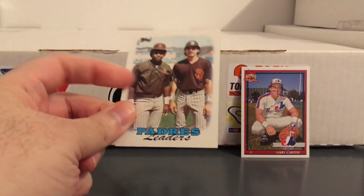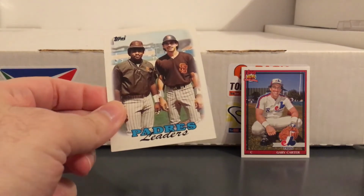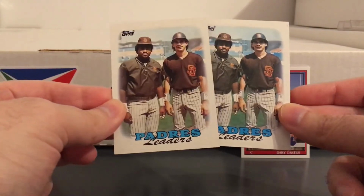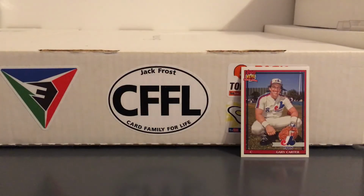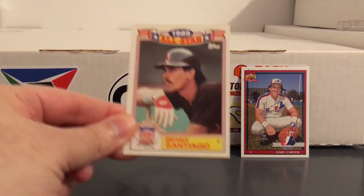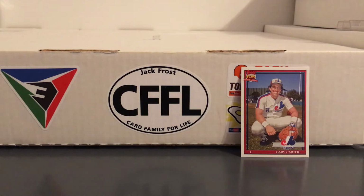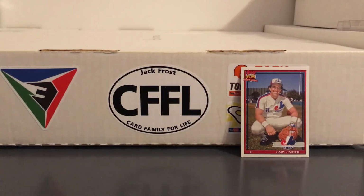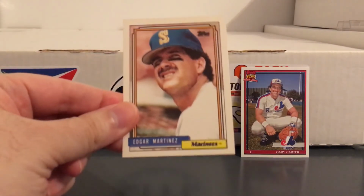Padres leaders with Tony Gwynn. Got 2 of those, so if I don't already have this, I'll put one of those with the Gwynn stuff. I still have a bit of a Tony Gwynn PC. Here's another cool one, the Glossy All-Stars. Always love that design. And some more old Peachy stickers. Couple duplicates there.